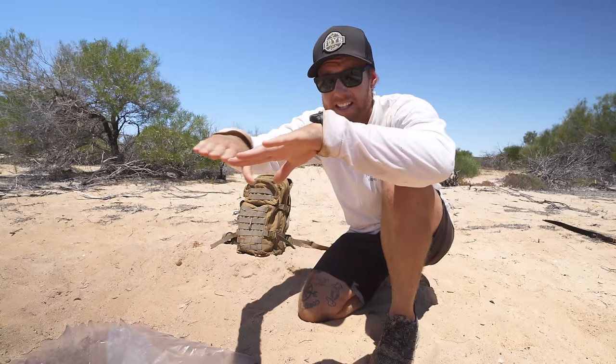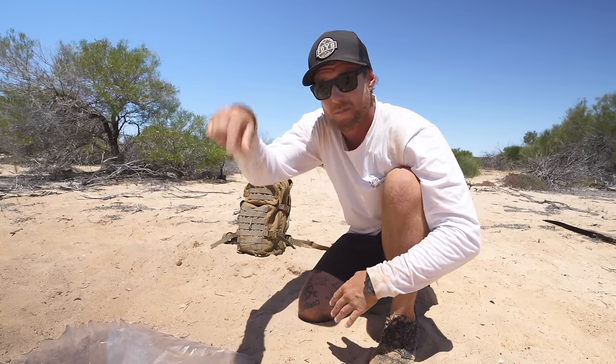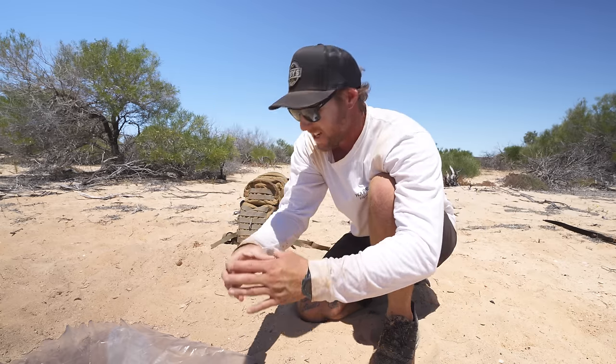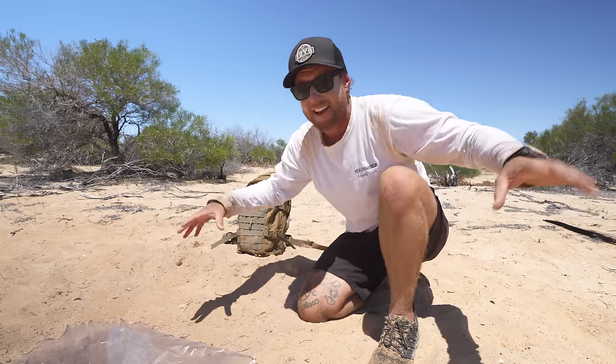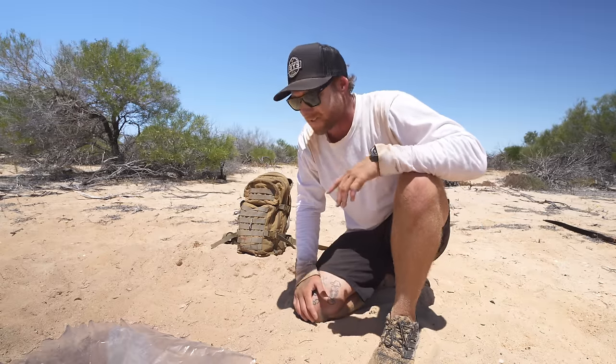It's gonna drain into that little rock we've put in the middle. Then it's just gonna be drip, drip, drip into that bottle which we've put in the center of that. Over the course of the day, this thing's gonna give us a fair bit of drinking water. Not heaps, but it's definitely gonna be enough to survive out here.